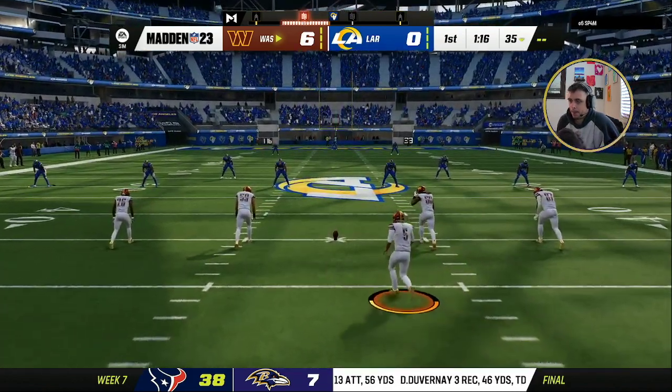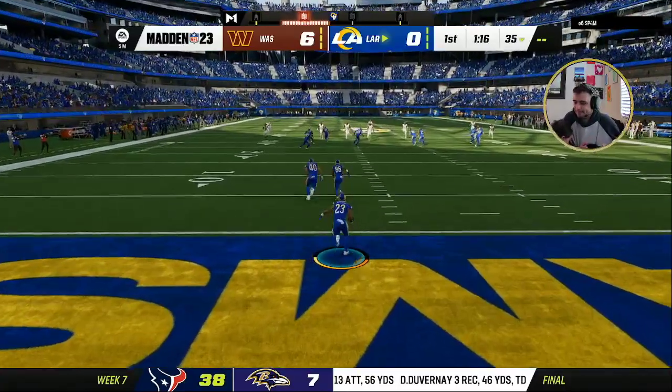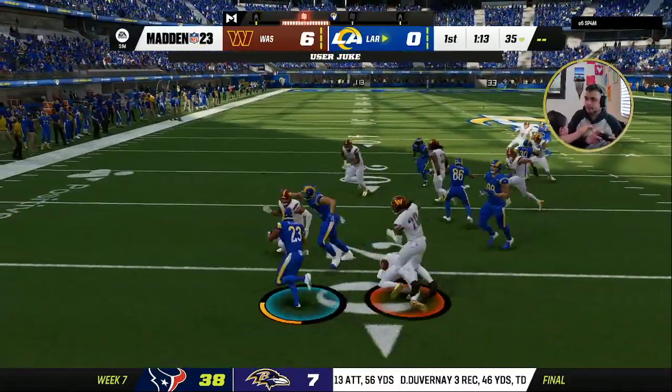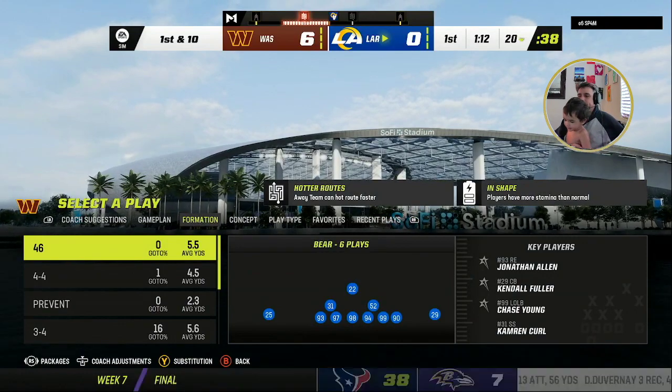Set now to kick this one away, and off it goes. From the end zone, here comes Williams. And that decision to bring it out ends up not being a good one. Costs him about 5 yards as he's tackled at the 20.